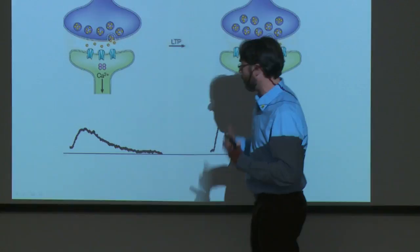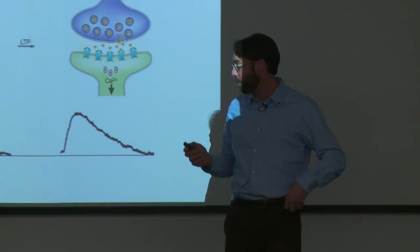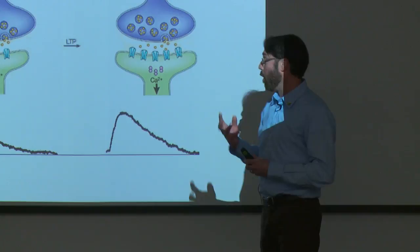But if there's repeated stimulation, so you keep learning something, 2 plus 2 is 4, 2 plus 2 is 4, 2 plus 2 is 4, after a while, say 1 week later, when you see 2 plus 2, you know that the answer is 4 because you have this big electrical response. So this is where, let's say, the number 4, the answer to that problem, is stored. So this long-term potentiation, again, is one figure, but thousands of people work on this in neuroscience, trying to understand how this process works and what it means for the storage of memories. So it's important to look at.